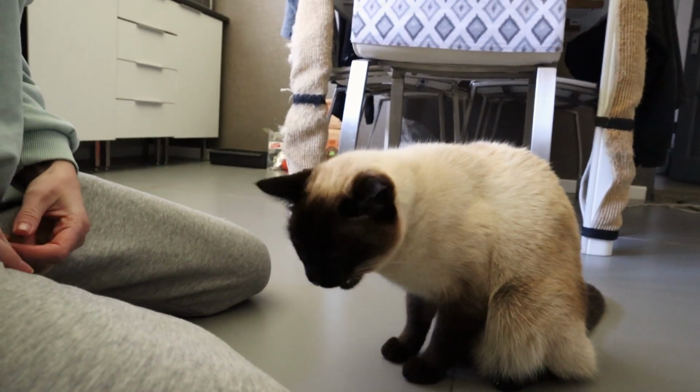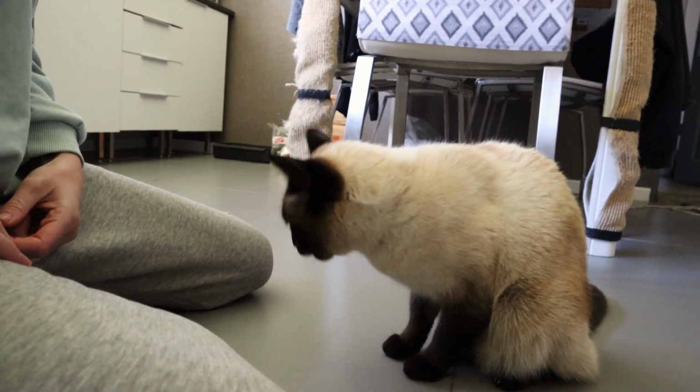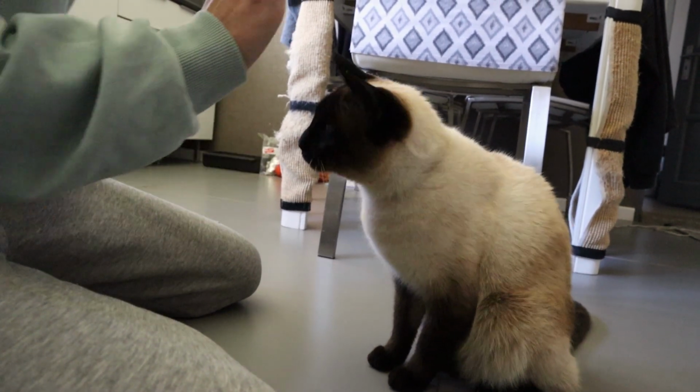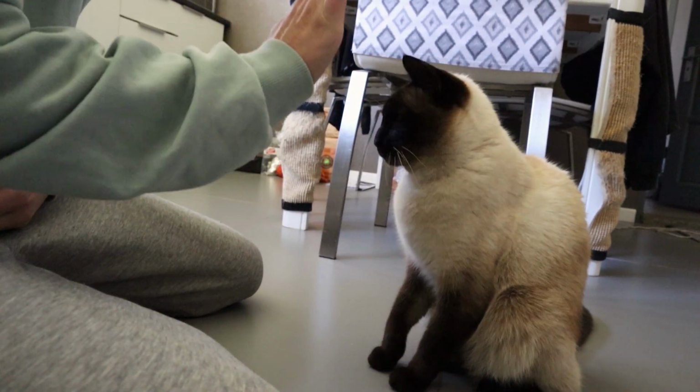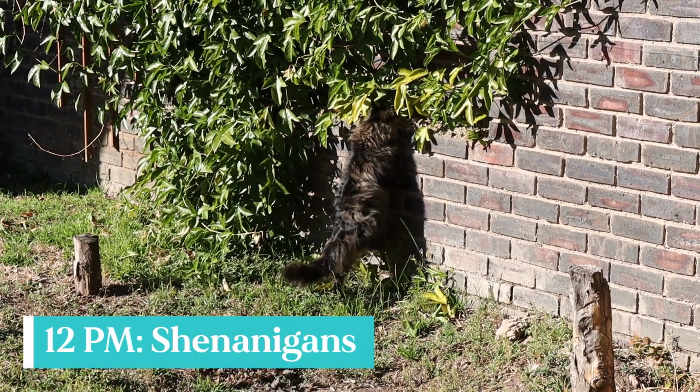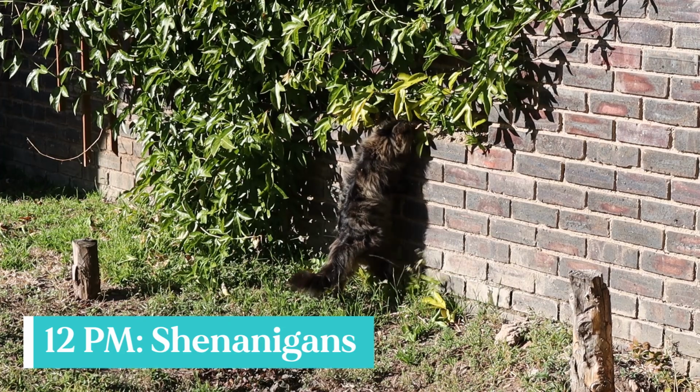Yeah, he has the attention span of a flea again. But he's also quite clever because you can see he's obviously focusing on the food that's in the hand. He's going, I'm not stupid. He is catching on though, and if you have any suggestions what we should teach him next, please let us know.